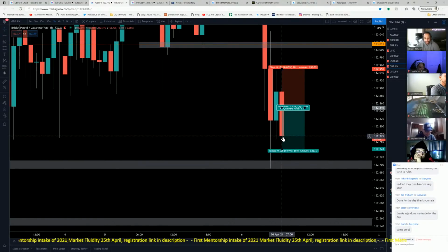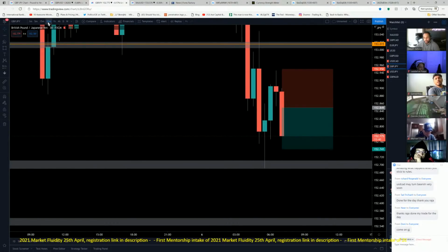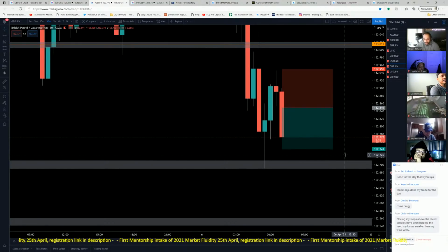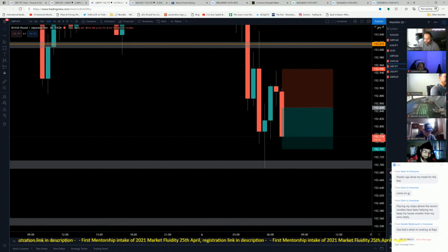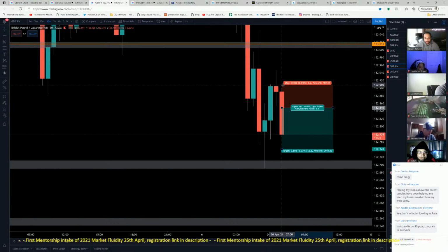Man, if this 1 hour candle breaks the low of the previous 1 hour candle, this is gonzo. You guys know about the guy Gonzo? That's what it is. It's gone at that point. Also brought my stops above the 30-minute candle right here too.